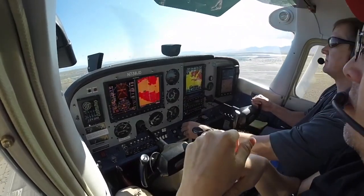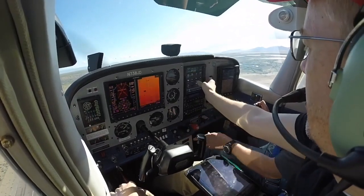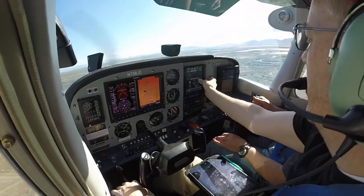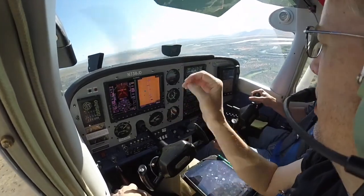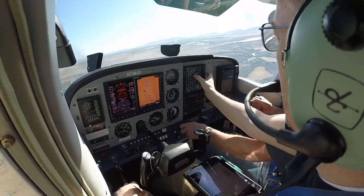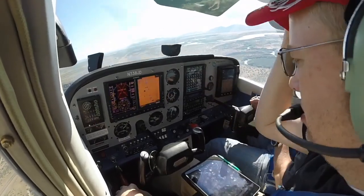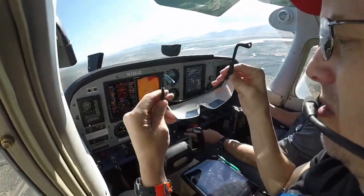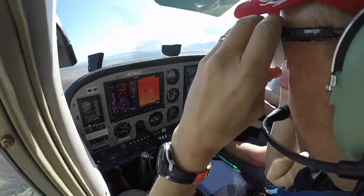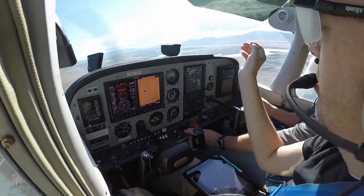Delta traffic, 738 Juliet Delta is on the go, runway 35, we're departing, heading towards Provo. Go ahead and fly, and I'll put in the flight plan and stuff. Okay. You put your goggle time on so you can count it. Oh, yeah. Not that you need it, but... Yeah, I've already got an hour. I only needed 1 hour. All right.